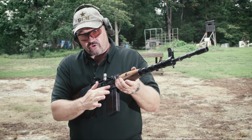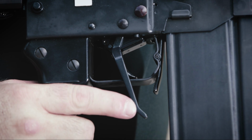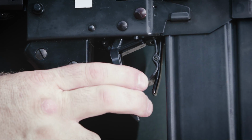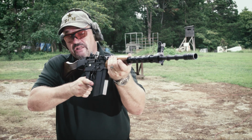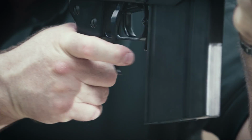Also, in addition, a winter trigger here. If you fold this down, it allows you to fire it with gloves, and it also has the benefit of making the trigger pull feel a lot lighter because of the leverage from the longer trigger. Just like that, pretty slick.